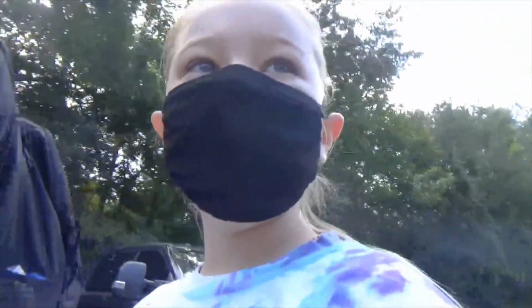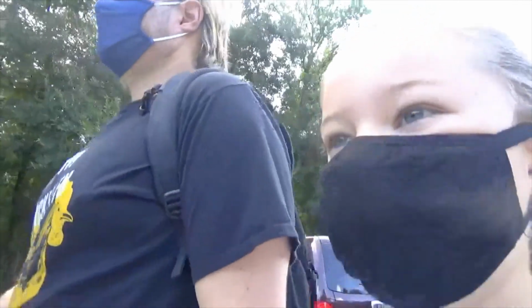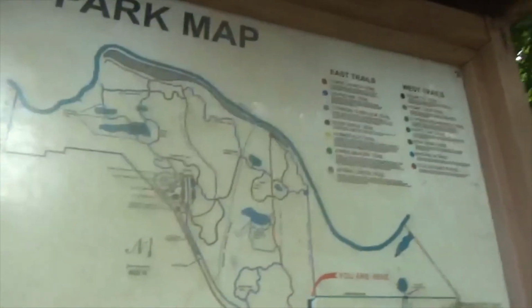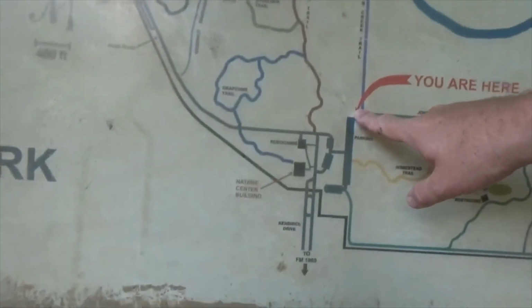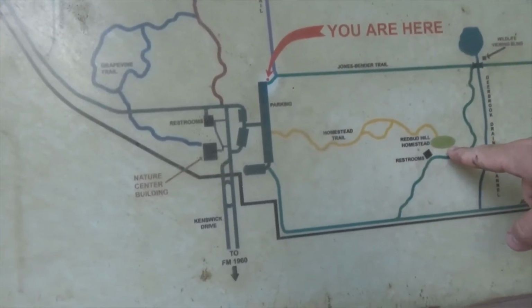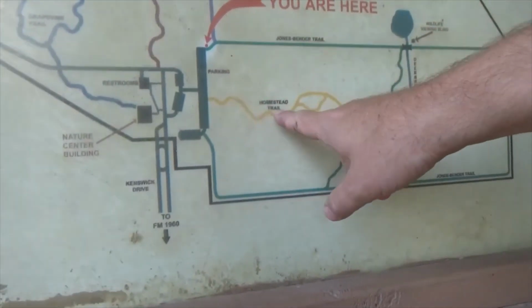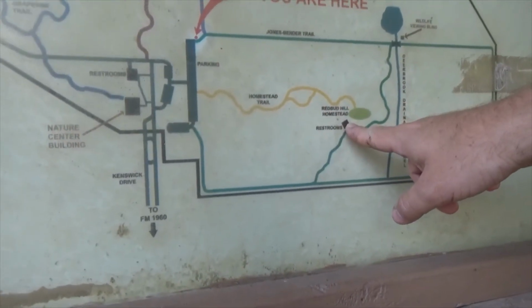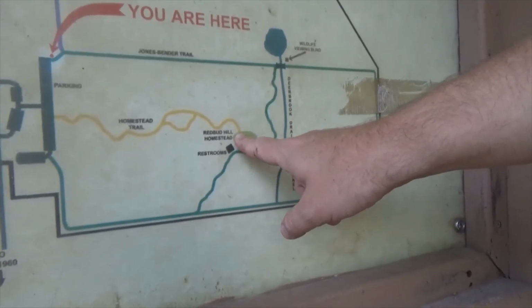So anything you would like to say? Yeah, let's go ahead and take a look at the park map and see what we have. So where are we? So we are right here. And we want to find the homesteads. We're going to find the Homestead Trail. Where do we go?